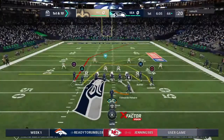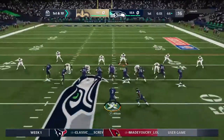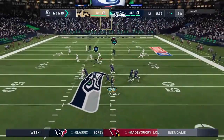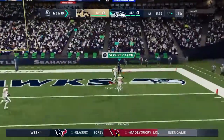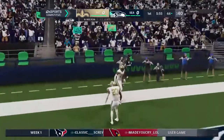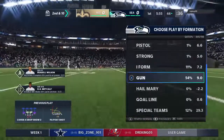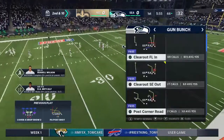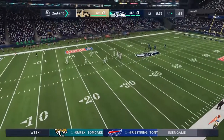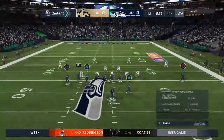So in Saints territory now. Here's 1st and 10 at the 44-yard line. Now it's Wilson. He lets this one fly toward the back of the end zone. And this one is incomplete. The intended receiver was DK Metcalf. And now it's 2nd down. An early message that this secondary is going to be tested, because even though it fell incomplete, it almost felt like a warning shot to get things going.